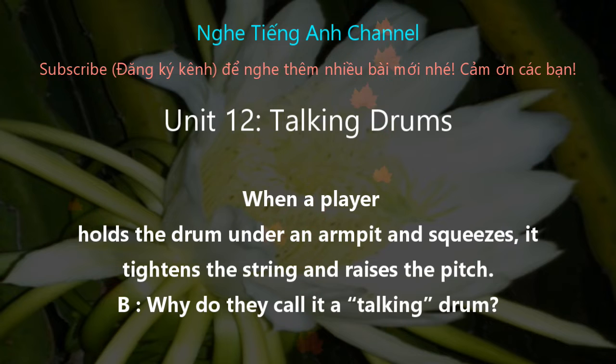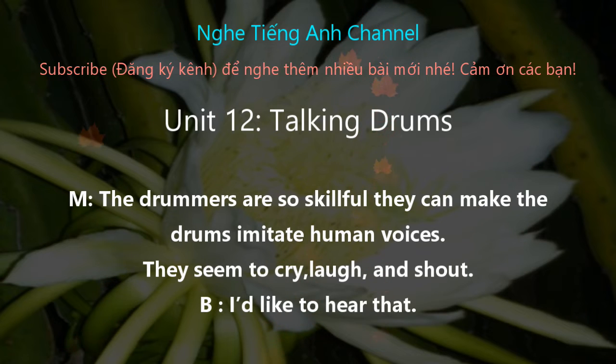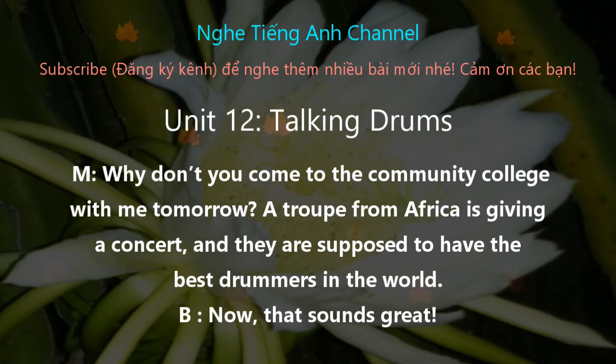Why do they call it a talking drum? The drummers are so skillful they can make the drums imitate human voices. They seem to cry, laugh, and shout. I'd like to hear that. Why don't you come to the community college with me tomorrow? A troupe from Africa is giving a concert, and they are supposed to have the best drummers in the world. Now that sounds great.